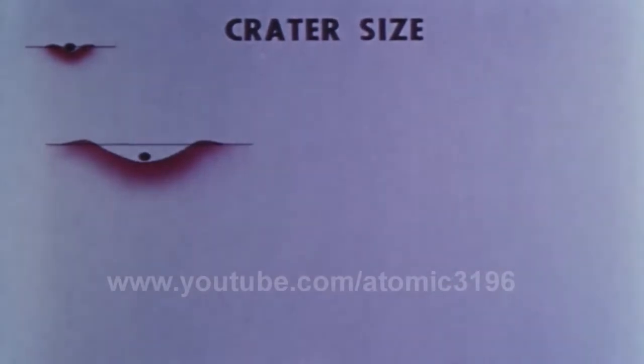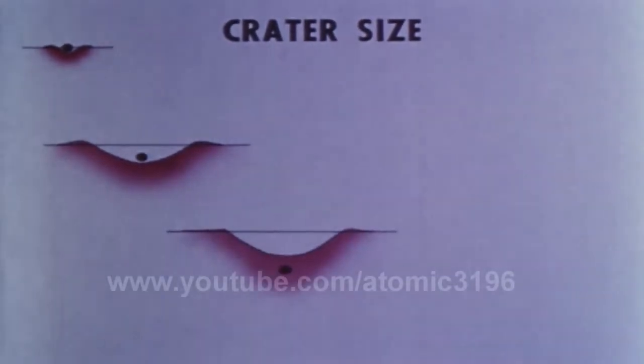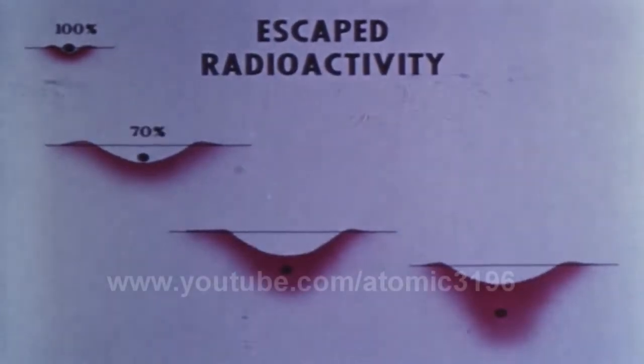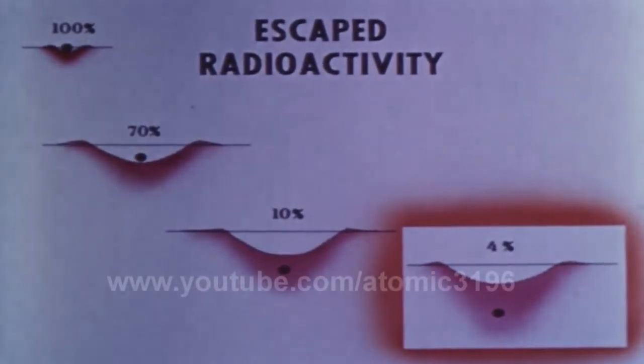Previous experience with 1 kiloton and smaller explosives has shown that as a nuclear explosion is buried deeper and deeper, crater size steadily increases until a depth of burst is reached for which crater dimensions are maximum. Below this depth, crater size decreases. Also, as the explosion is buried deeper and deeper, the fraction of the radioactivity released to the atmosphere becomes less and less. Thus, it is possible to choose a depth of burst that will give almost maximum crater size with the release of only a few percent of the radioactivity.